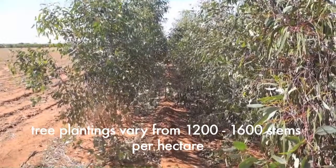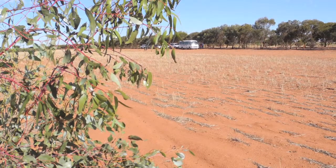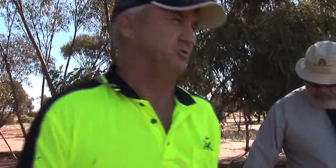That's a tree every metre and 1.4 metres, I think, something like that. We started going to 4 rows because the Kyoto Protocol indicated that you needed 10 metre coverage and it wouldn't comply if it was only 2 rows. So that's why these are all 4 now.